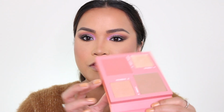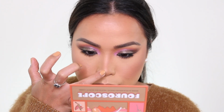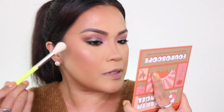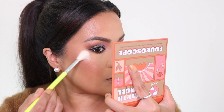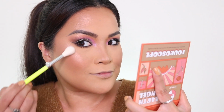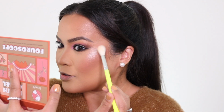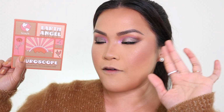Okay, so there's another highlighter that I really like. This one is Cookie. It is very famous. So I'm just gonna use my finger here. Put that on my nose. It's like, wait. Oh, dang. That's very bright. A little bit on my cheek here, like right here. Very nice. I love this palette.